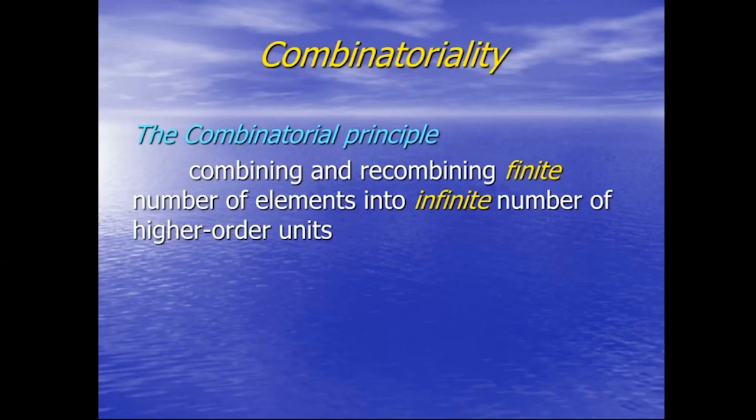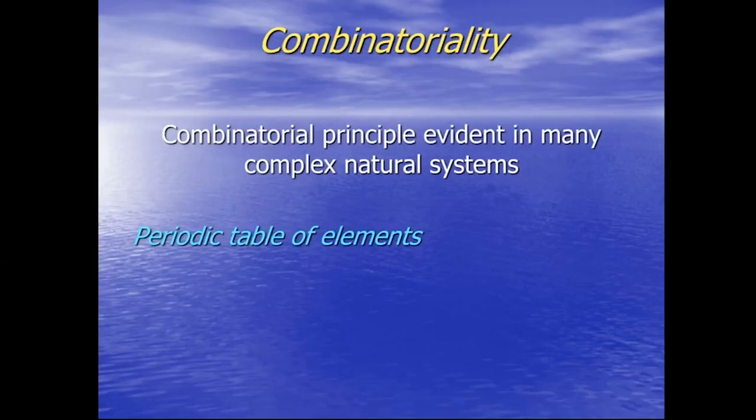That brings me back to the idea of combination, combining elements. I want to talk about combinatoriality. I've called my new universal model of reading the combinatorial model, based on the combinatorial principle. The idea that both in nature and in human language, both spoken and written, we combine and recombine a finite number of elements into an infinite number of higher order units. This is the productivity of language, generativity of language, but you also see it in complex natural systems.